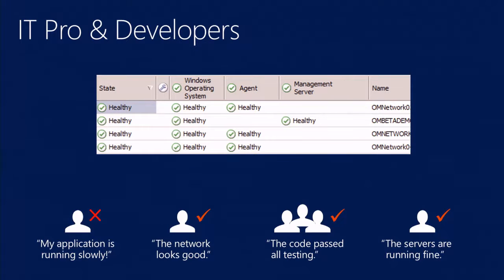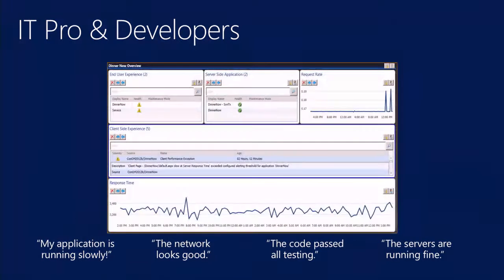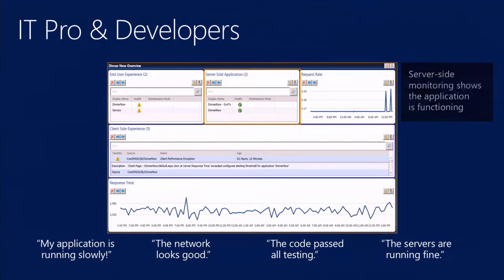So far, we're fine. But the dev and the application user still think the application is running slowly, which is a difficult thing to troubleshoot. But then when we start to look at some of the other ways that Ops Manager presents its information, we can see that, oh, well, server side thinks it's running fine, it's functioning, everything's healthy. But on the client side, there's an issue.